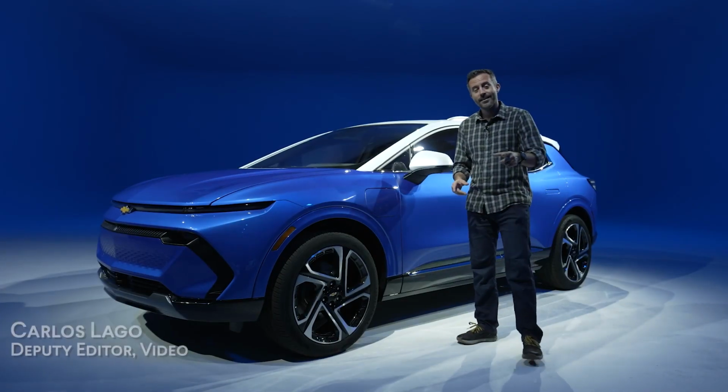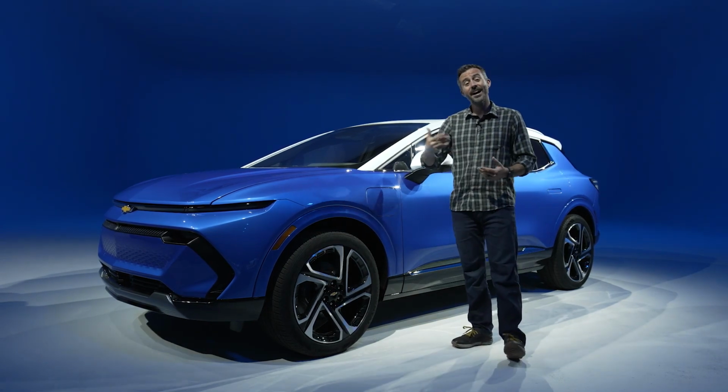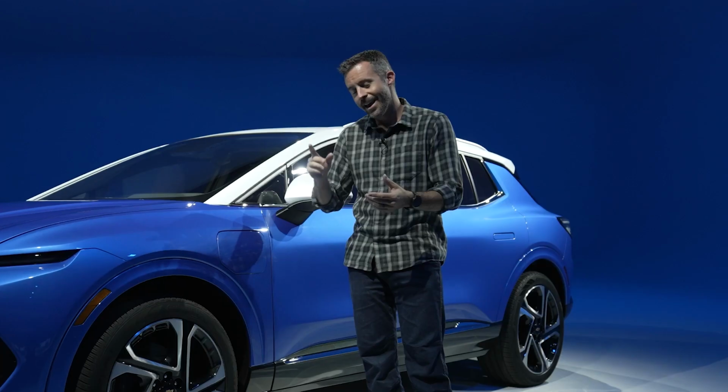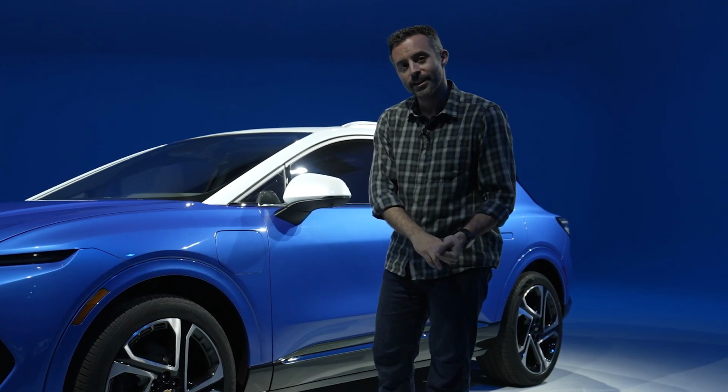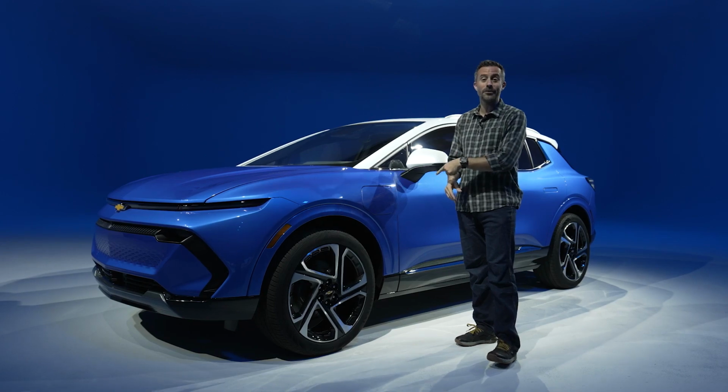Let's start with the headlines. Base price is going to be around $30,000. Range will be as high as 300 miles. That's an estimate from Chevy. And you can get up to 290 horsepower. There's of course a lot more to it than that, but let's take a look first at the exterior.